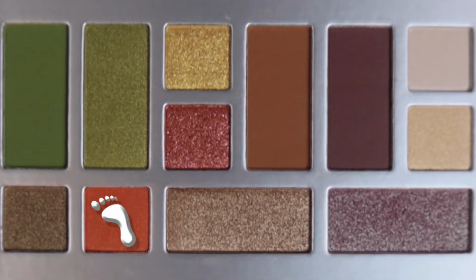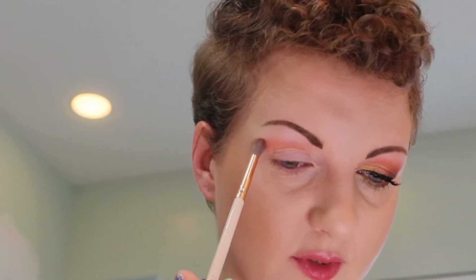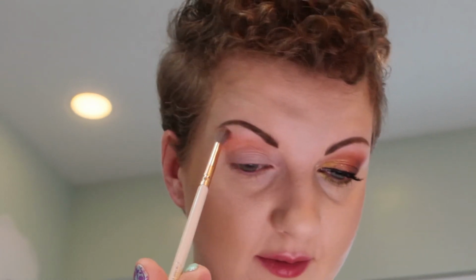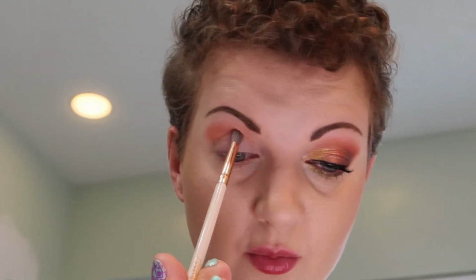So I'm going to start off with the shade Hot Salsa. On my small fluffy brush, I love this brush, it's from ColourPop, it's the E19. And I'm just going to start blending that into the crease, all the way in. And then just kind of blending it outwards. These shadows blend so easily, I'm shocked. I have tried two of the bite-size palettes, and don't get me wrong, I did like them a lot actually. But then when you compare it to this, this blends out like perfection. And they're so affordable, although this palette is a little bit more expensive than E.L.F.'s usual ones. But I am absolutely loving it.